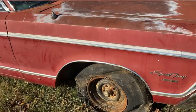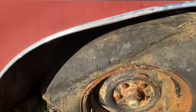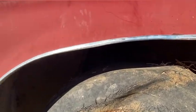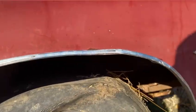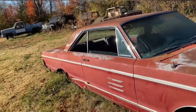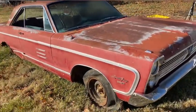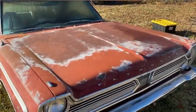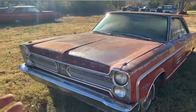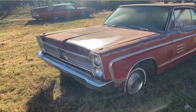Tires are rough. There's no way we're gonna be able to put air in these. I mean, I'm gonna try, but I doubt they're gonna hold it. Frame looks okay. Chrome is pretty much all there. I almost wonder if that strip that's missing from the other side is in the car somewhere. Well, there she is. Let's get the hood open, see what we're working with.